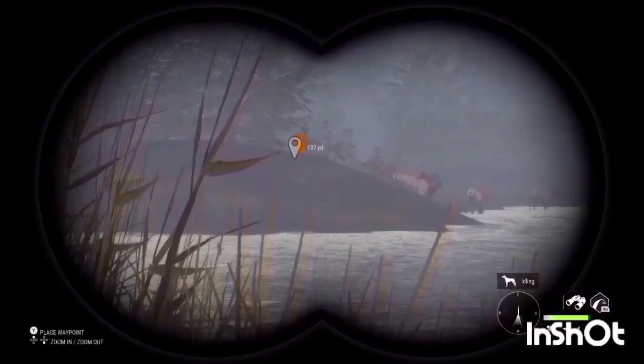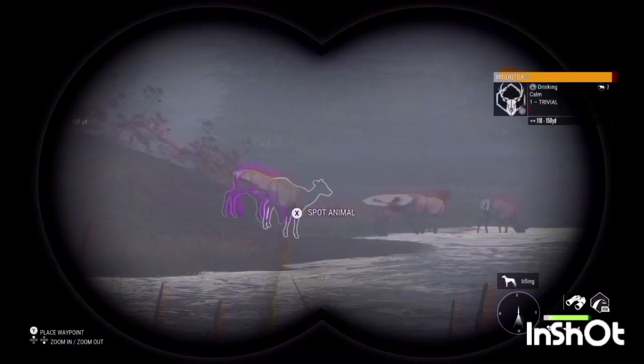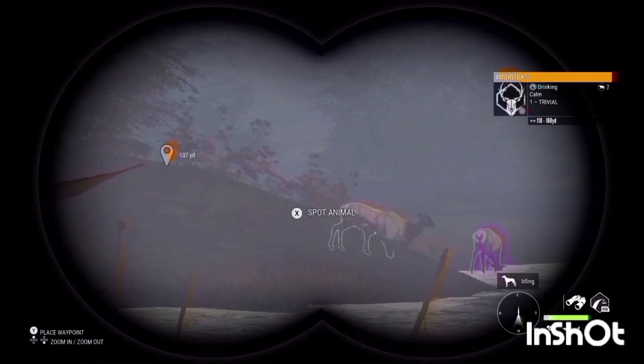Let's see if I can see those elk from here. Oh yeah, 110 to 150. Are any of them males? Looks like they're all females.